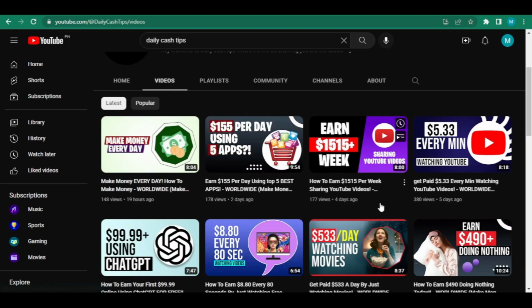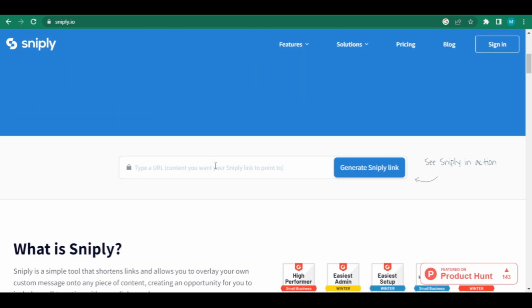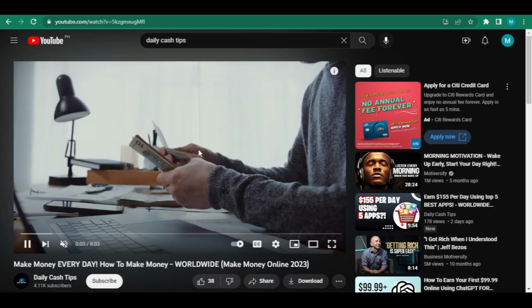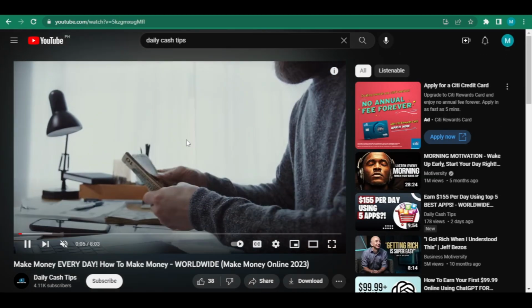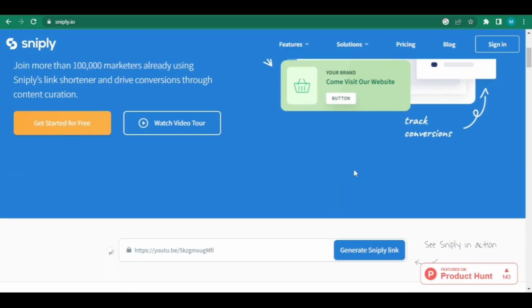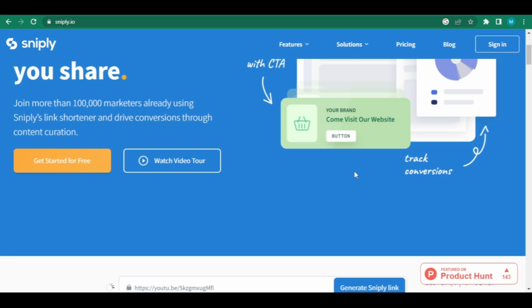Enter your URL here when you're back on the Sniply website. We will add a call to action to that specific movie, since that is how it will appear after you copy the URL of the online earning video into this box and click Create Snip. We will select New Call to Action. Here you can choose your existing profile brand. For my call to action, I'll go with button. Your message must be typed in this box. As you can see, the message is present, as well as our call to action button. Simply leave it alone.